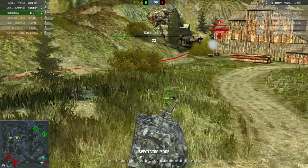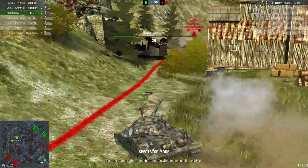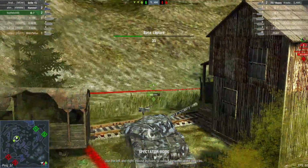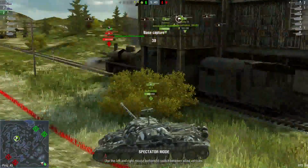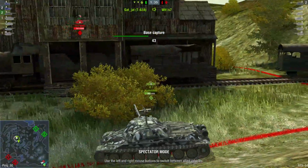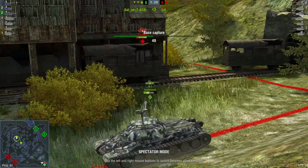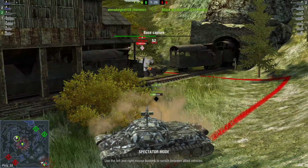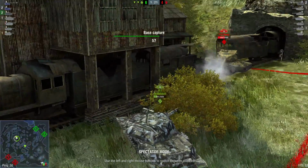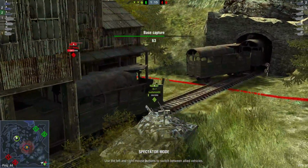Okay, now what are you gonna do? You're gonna just expose your lower plate because you're an IS-7 and you're a genius. My team was so stupid. Especially this stupid IS-7 who's now been flanked and is gonna die. Okay, now he's not going to die yet. This IS-7 was on like 1700, 1800 health, right?